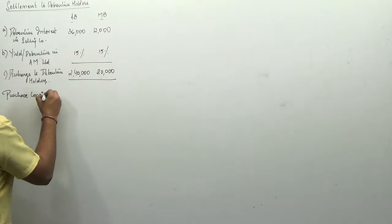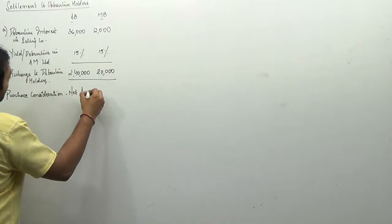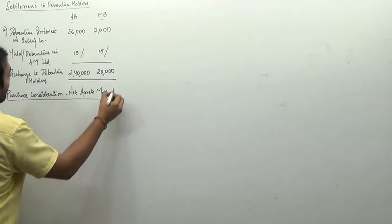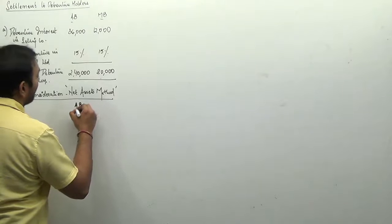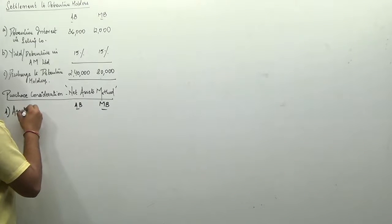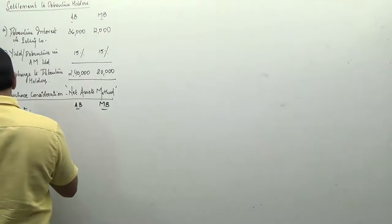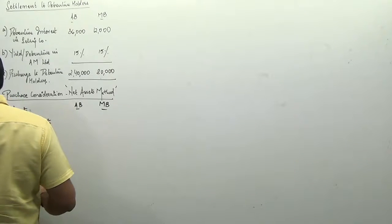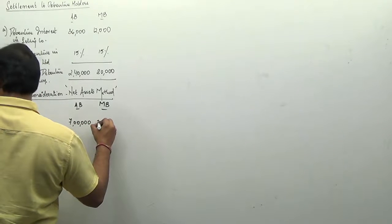Purchase consideration by net assets method. Maintain two columns, AB and MB. Assets. The first asset that I see is fixed assets. There's a change in the value of fixed assets. If you observe, fixed assets of AB should be reduced by 50,000, so this is 7 lakhs, and that of MB should be considered as 3 lakhs.